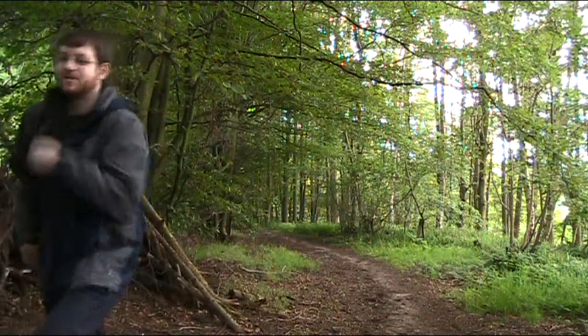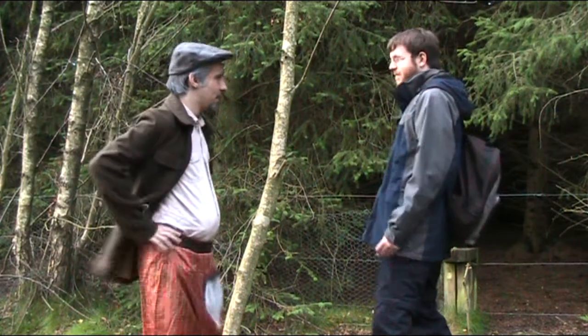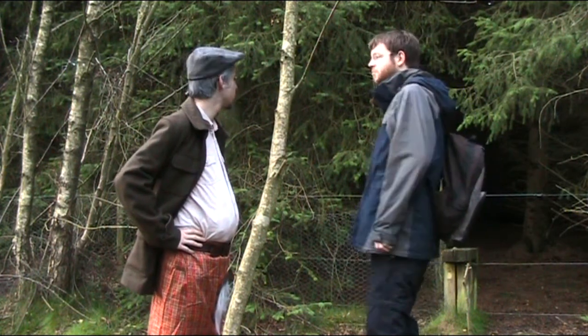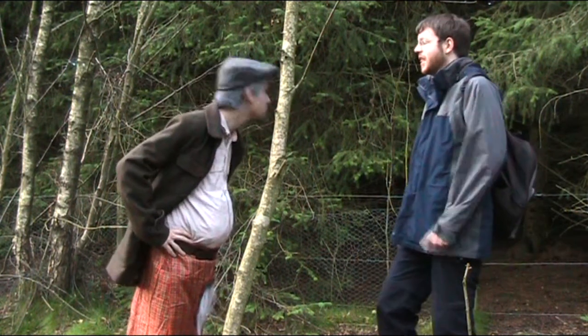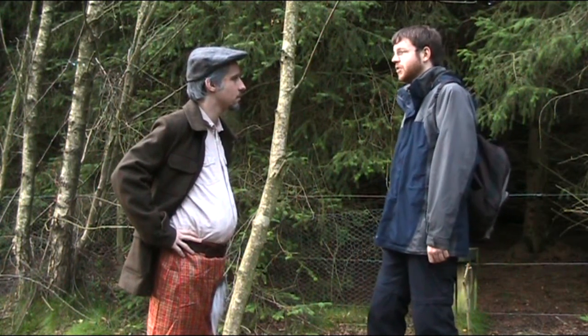Unbelievable. This is the perfect part of the woods to find a Scottish wild bear. Once we cross the stile behind us, we'll be in the dark part of the woods. And that is where they tend to live to avoid human contact. Guarantee you will find one once we cross.